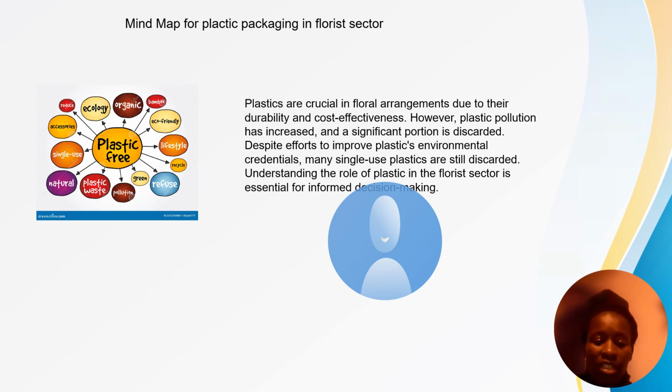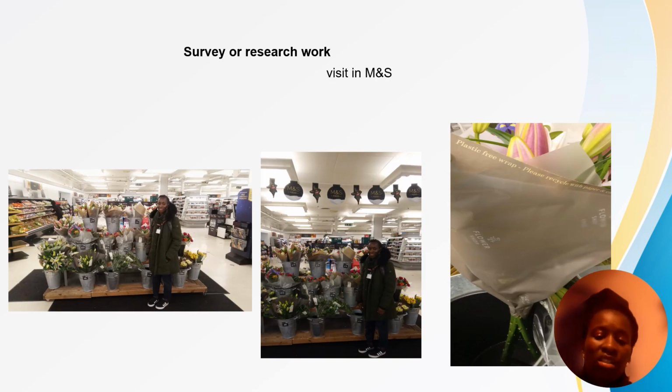Mind map for plastic packaging in the florist sector. Plastics are really crucial in floral arrangement due to their durability and cost effectiveness. However, they create a lot of pollution and also increase the littering coming from the plastic packaging. My survey was based on the Marks and Spencer retail sector, and here you have some pictures showing the florist sector and what type of packaging they're using.